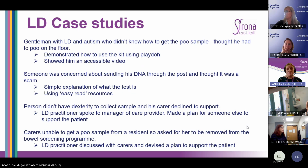He couldn't figure out that he needed to get some container. So I demonstrated how to use the kit using a demonstration kit and some Play-Doh. And I also showed him an accessible video, which was really helpful for him. And then he called me a week later to say that he's done it, it was all fine. And then a week after that, he rang me again to say he got the results and they were all fine. So just talking through the test can sometimes be really helpful.